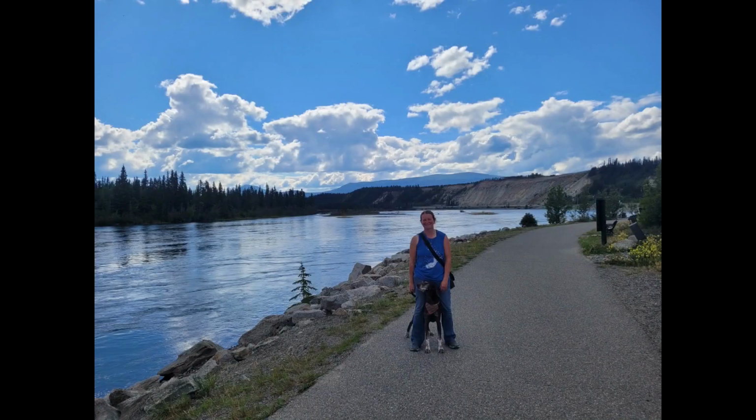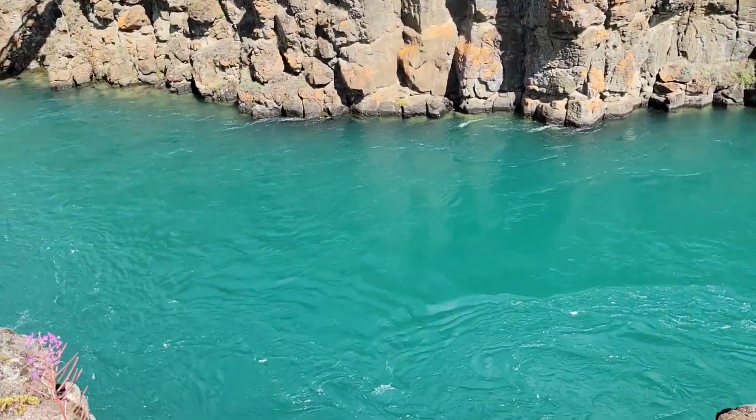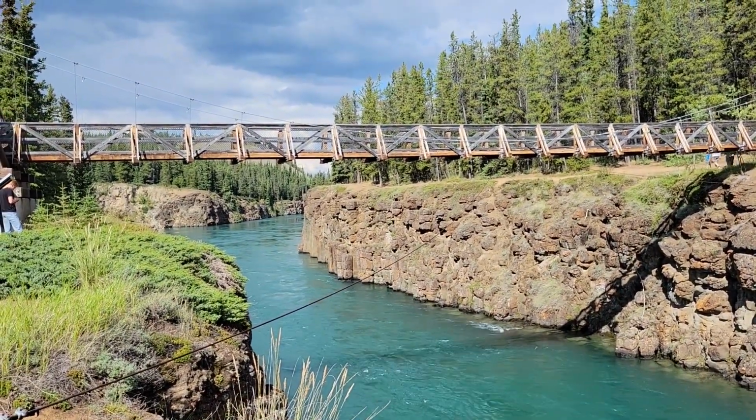And here we are at Miles Canyon, where that paddle boat came through here. And they actually raised the levels here with a dam to make it easier for it to come through, but it's unbelievable, the rapids through here.